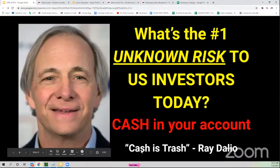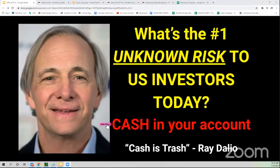Okay. So what's the number one unknown risk to U.S. investors today? Well, folks, it's cash in your account. It's guaranteed to lose, if you're in the United States, by 10 to 15% this year, depending on where you are. That's what you're losing in buying power, because the Fed is printing money. They printed $4.6 trillion last year. Okay. That is the same as increasing the money supply by 46%.